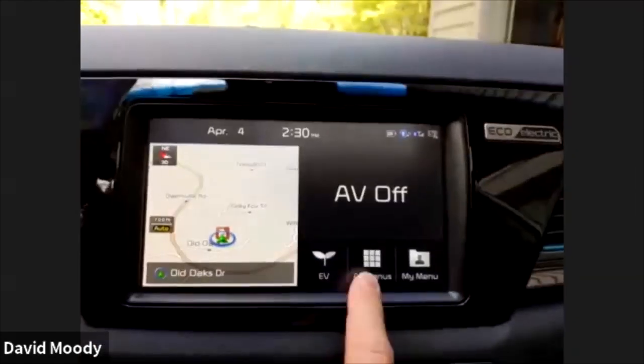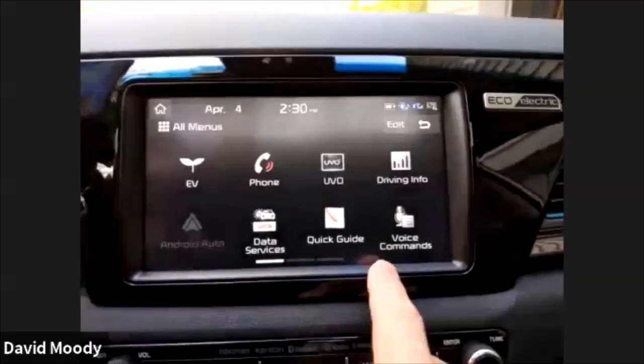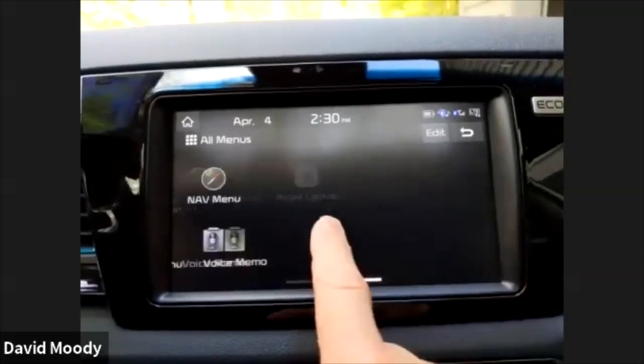Then there are lots of other options. How to connect the phone and the navigation and the setup and climate and all of that.